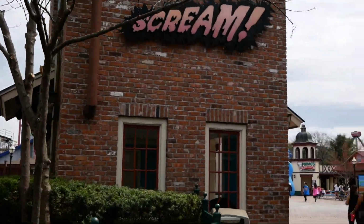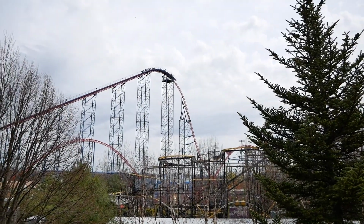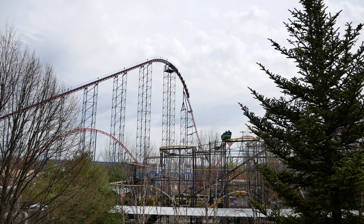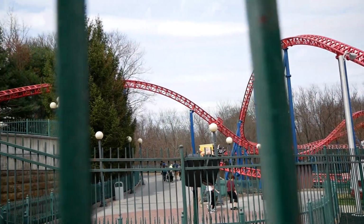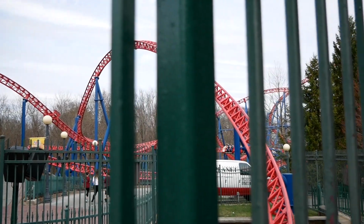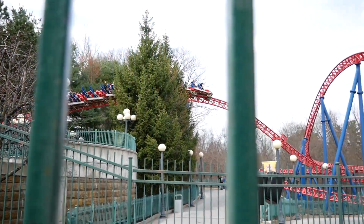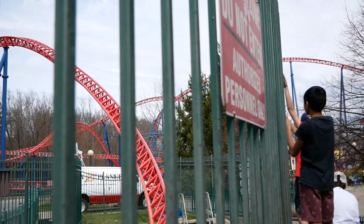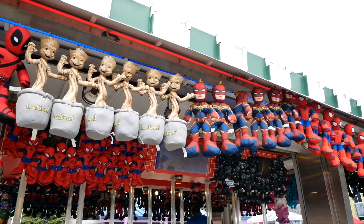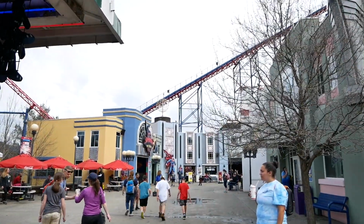Now I'm gonna go over to the superhero section for Superman. Time for a superhero adventure. Despite being the DC Superheroes Adventure, they have all these Marvel characters. Kinda odd.